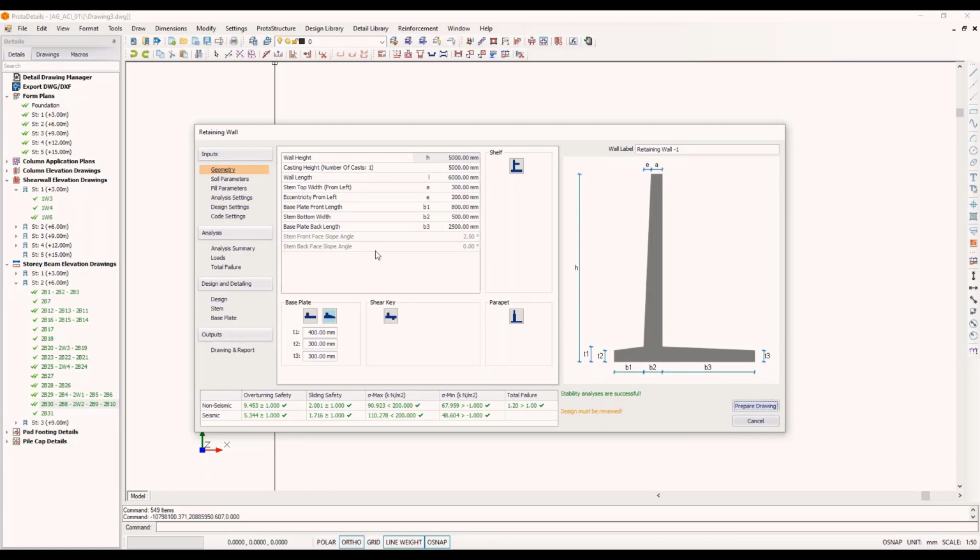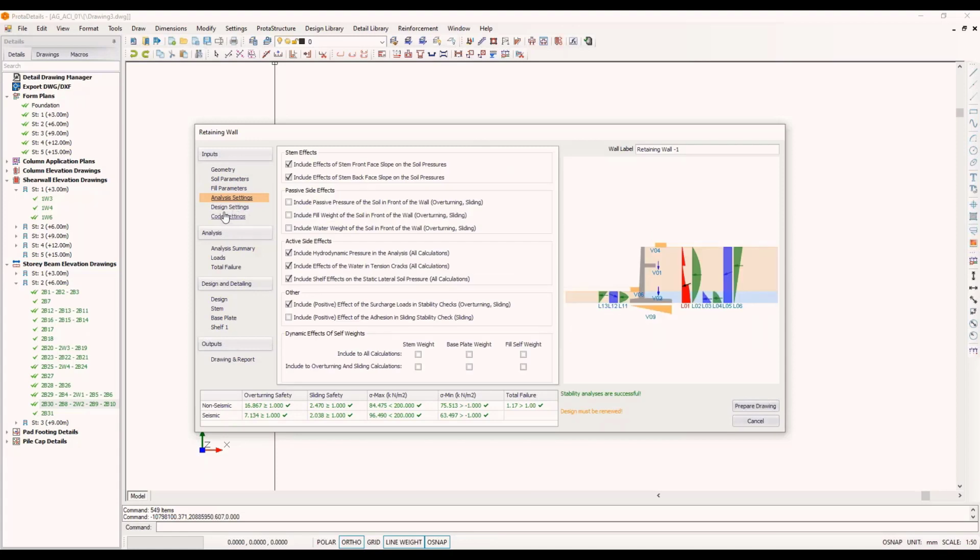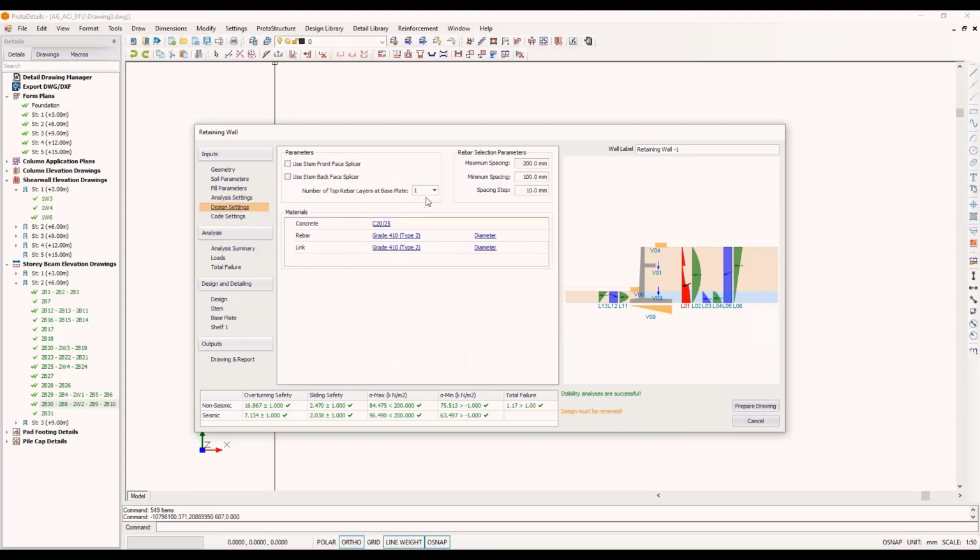Well, load combinations, ultimate limit states, and partial safety factors are all taken automatically into consideration. You can add shelves, and you can see the guidelines for a more economical design for the shelves, and you can adjust the front fill and back fill separately. And the best part, actually, is that you can modify your design according to the different effects. For example, you can change for a more economical design. Again, you can change the number of top rebar layers, especially if you have a longer stem. You're going to need this.